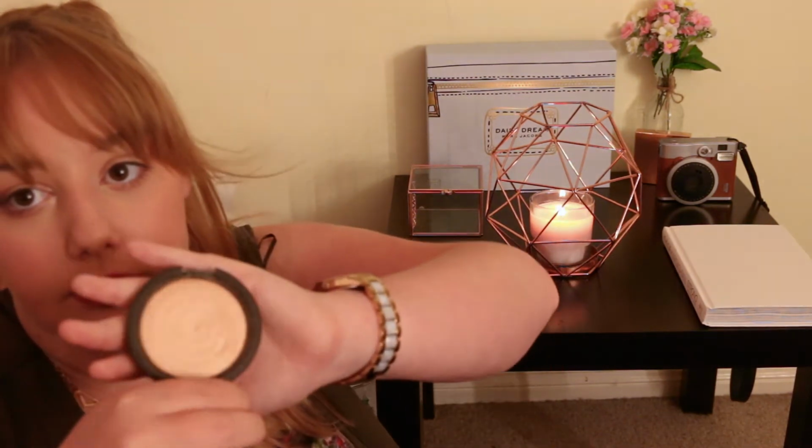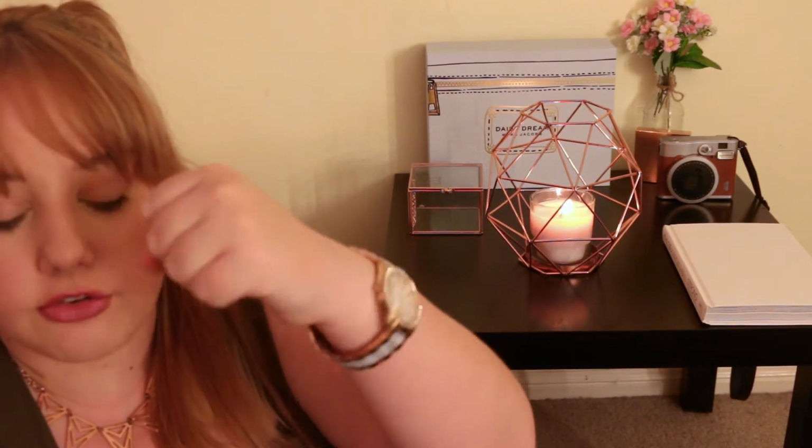It is the most beautiful highlight. It's nice and gold. I can go too much in my hand, and it looks gorgeous in the light. So natural. It can go from fair skin to dark skin. Like, it is amazing. I would use this on anyone. It is so creamy.